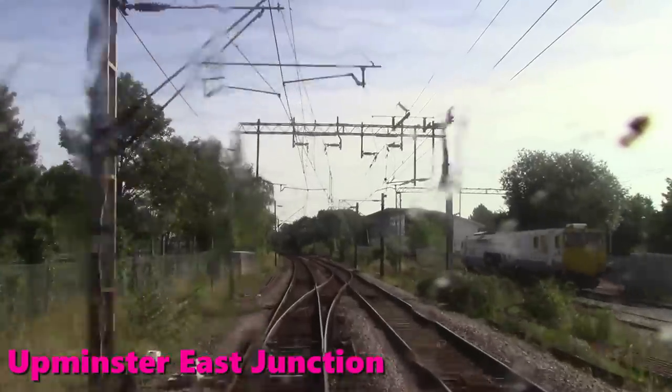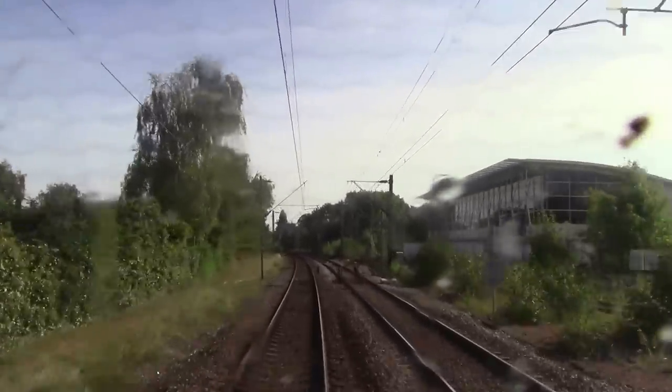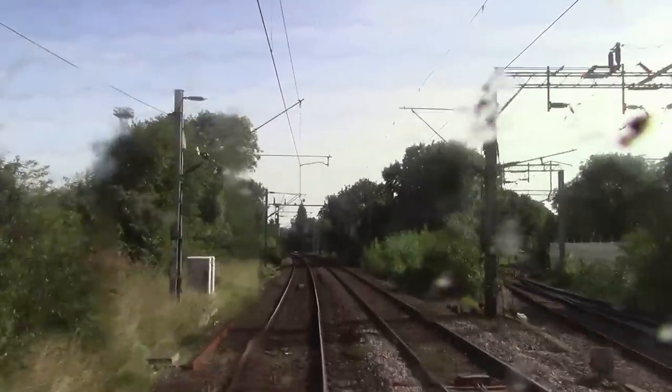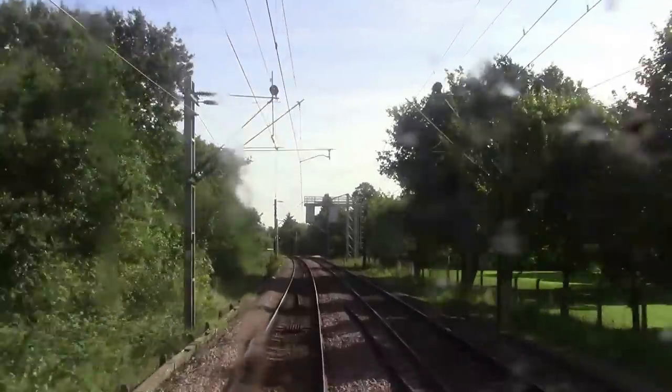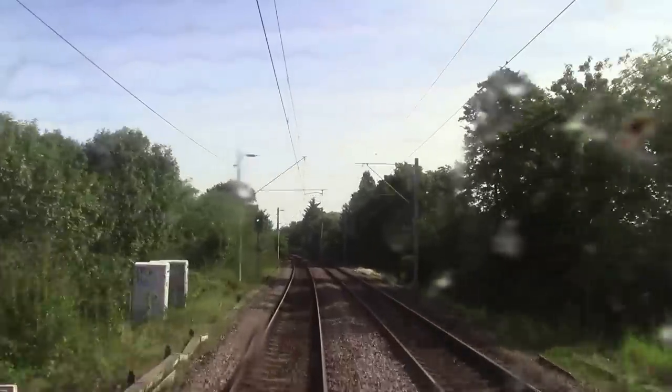The building to our right is the Upminster IECC, or Integrated Electronic Control Centre. The GER spur to Romford first opened from Grays in 1892, and it diverges to our right just here, nowadays used by services going to Shoeburyness and Southend Central.